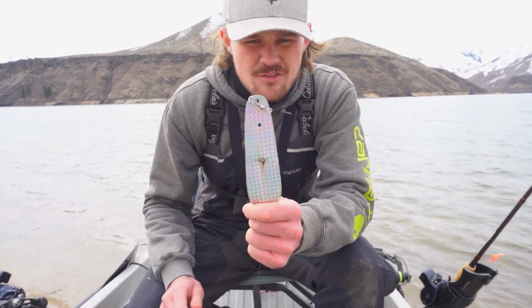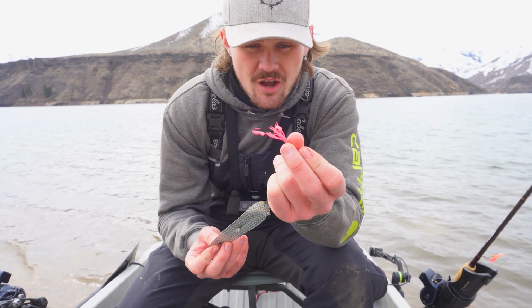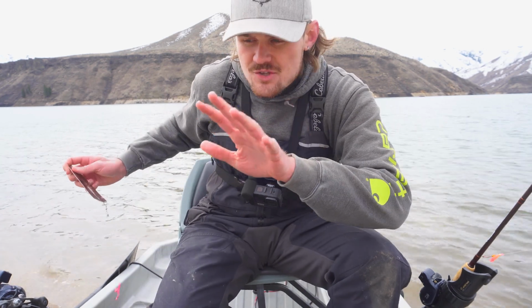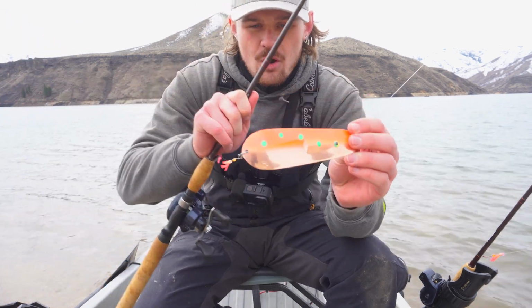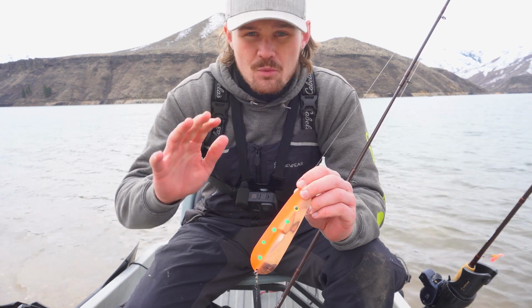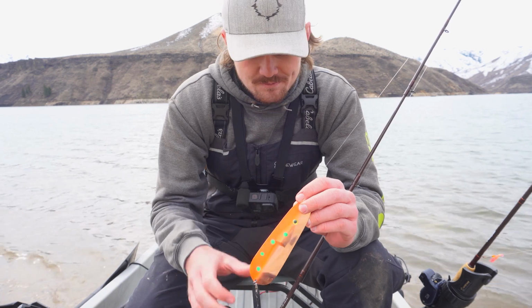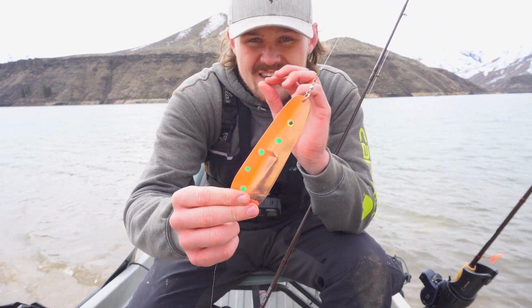This one wasn't either, because it's an all silver. This one I had a little pink micro hoochie on there with some Berkeley gulp maggots. Those two were not the top performers of the day. The top performer, hands down, was the copper. Orange was the number 1 color today, and copper was the number 1, I guess, finish color on it. So this guy right here killed it for me today.